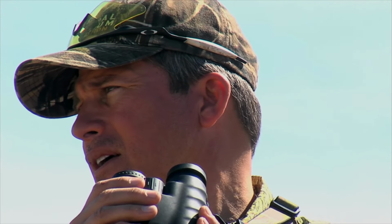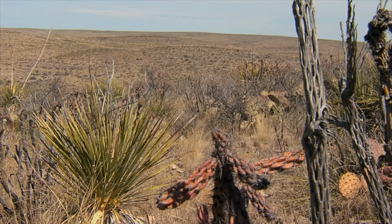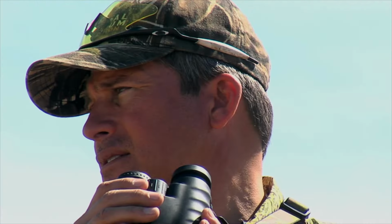See anything? No. What we're going to do now is we're just going to kind of keep walking our way right around these tops right here, and just kind of keep looking back into these little canyons. You know, this time of day, as high as the sun is, they'll probably be laid up. It's pretty warm right now. So if we can catch one laid up, we'll have a good opportunity.